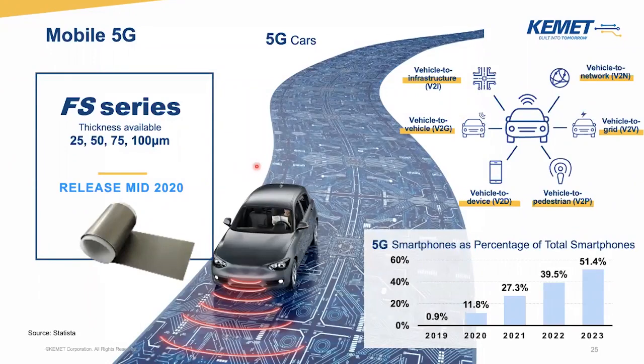emerging in 5G. Of course, 5G smartphones are starting to be rolled out, some of which will operate in this gigahertz band. You can see the projections over the next 3 or 4 years for 5G smartphone penetration to grow to about 50% of the new phones installed base. The other mobile application would be in vehicles.